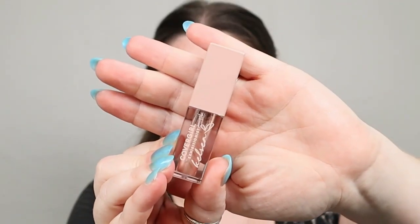Let's move on into eye products, because that is how I applied everything to my face. The first one that I have, I hope is still available. This was the CoverGirl Exhibitionist Liquid Shadow in Kelsey. It says Kelsey. I don't know if this was like a collaboration. It's just a shimmery liquid shadow with the doe foot applicator.